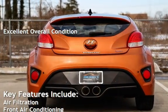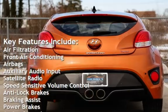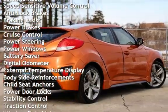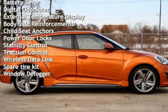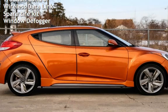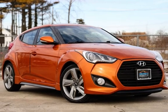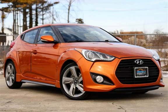Key features include air filtration, front air conditioning, airbags, auxiliary audio input, satellite radio, speed-sensitive volume control, anti-lock brakes, braking assist, power brakes, cruise control, power steering, power windows, battery saver, digital odometer, external temperature display, body side reinforcements, child seat anchors, power door locks, stability control, traction control, wireless data link, spare tire kit, and window defogger.